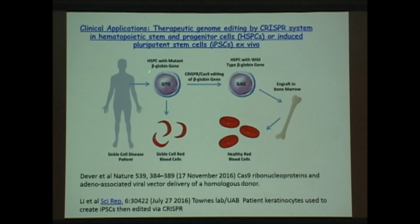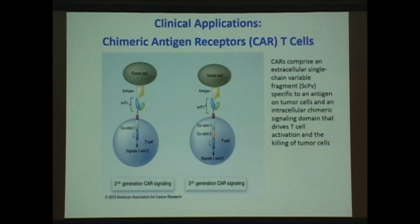It's clearly going to happen first for things where you can pull out hematopoietic stem cells or pluripotent stem cells, so treating sickle cell disease is probably one of the early successes. There have already been a couple of proof of principle experiments demonstrated using this.